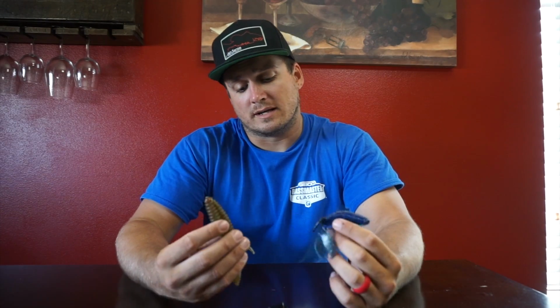Those tails will kick a little bit, and it's a freaking fish catcher. You're not gonna have too many places where you can't match the color of a beaver to the conditions you're given. A brighter day, I like a more translucent color. Darker day, clouds, muddier water, I like it black and blue. It's not complicated at all, but these are fish catching machines.